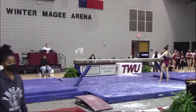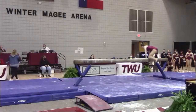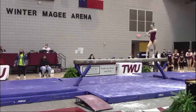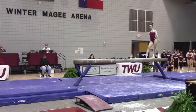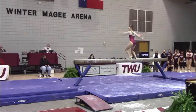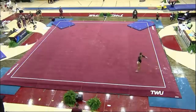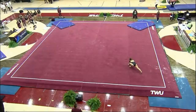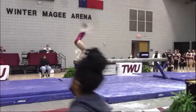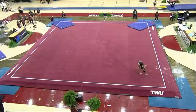And does end up falling off. Tough for Stevens, but great routine throughout, so it's tough to see that fall. And she hops right back up on there. Daisy will be up next on floor. She just got those last few words from Coach Kristen. A strong competitor for the team, a good leader for the girls, Daisy is. Woodring, a sophomore out of Bixby, Oklahoma.